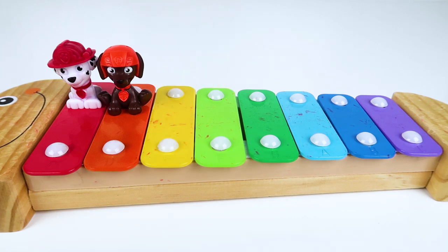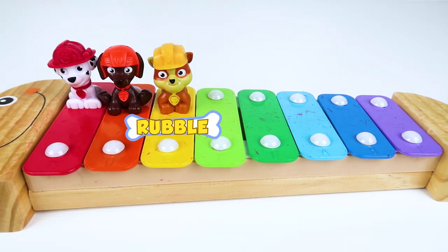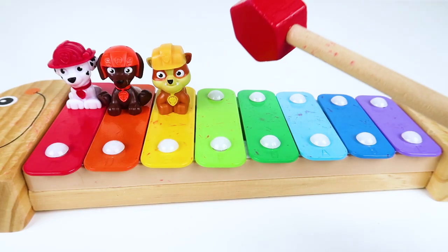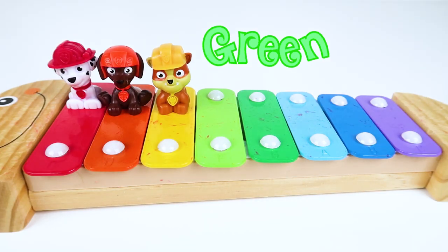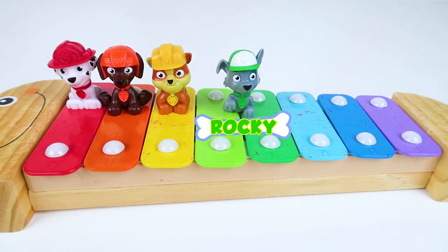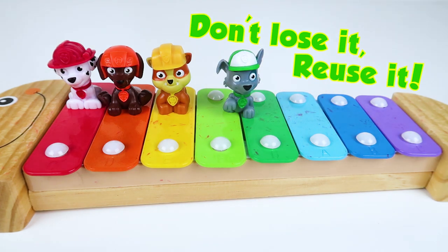Yellow. Rubble. Let's dig it. Green. Rocky. Don't lose it, reuse it.